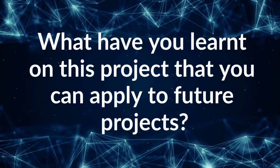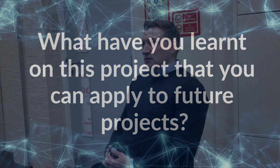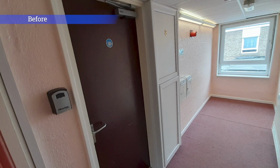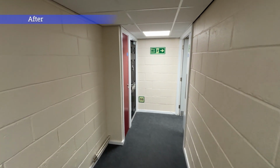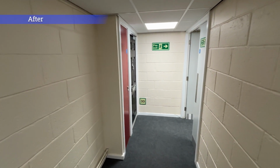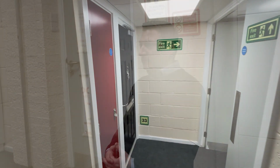What have you learnt on this project that you can apply to future projects? So on this project I think we gained valuable design experience, working with challenging areas from the asbestos really. We've found, I think going forward, we can use that knowledge that we've gained on similar projects and try and take that kind of lead when we're doing designs.